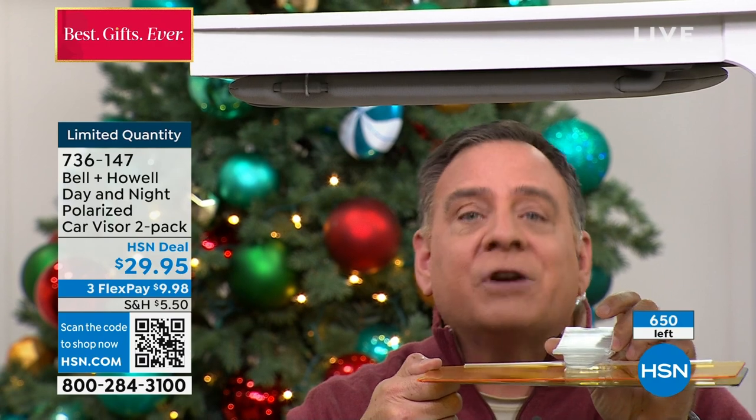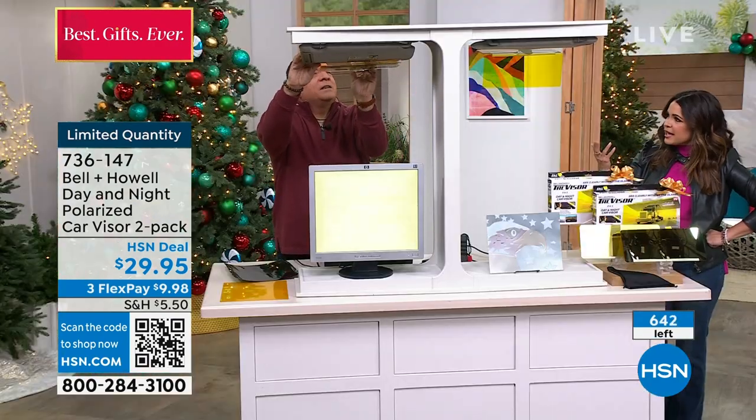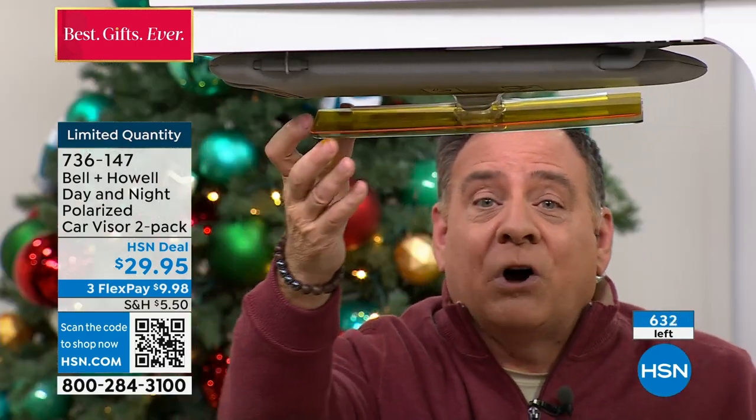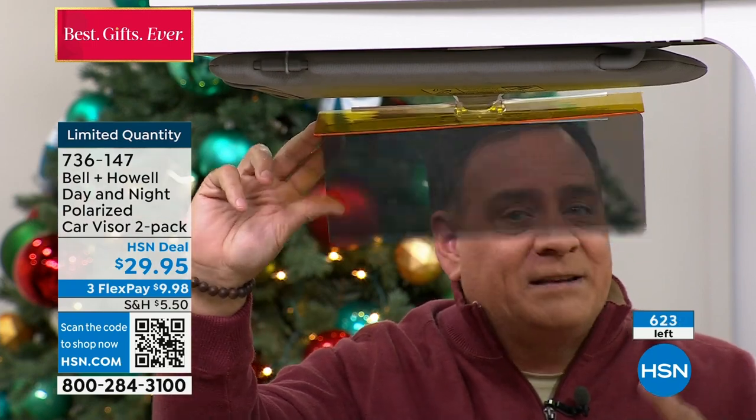Is that going to fit in a piece of luggage? Absolutely, that's going to fit in a piece of luggage. If I'm gifting, do I need to know what kind of car they have? Not at all. Does it matter? Nope, any car with a sun visor. So I put that on there while I was talking that easily, and look, now it's fully functional. Boom, there's my nighttime, or my daytime, rather.